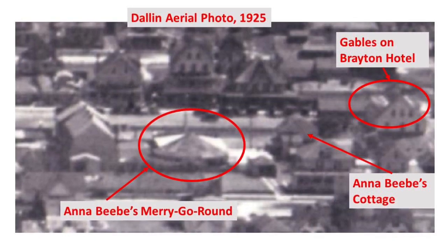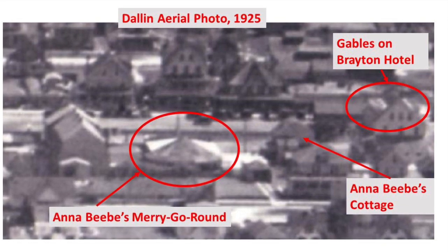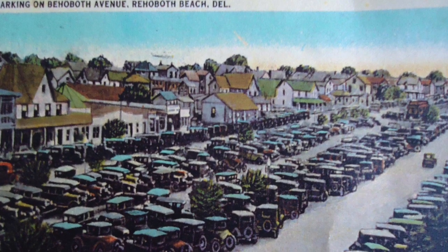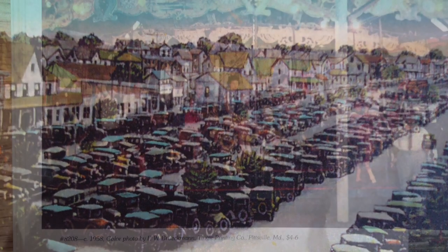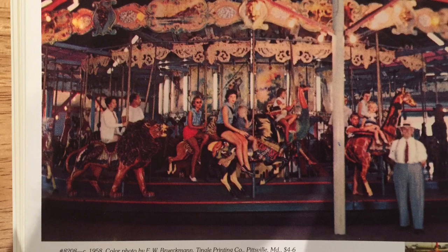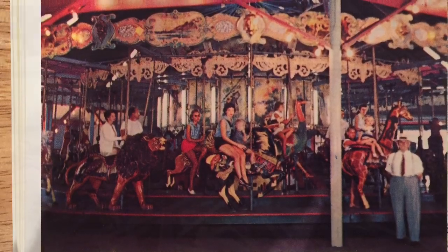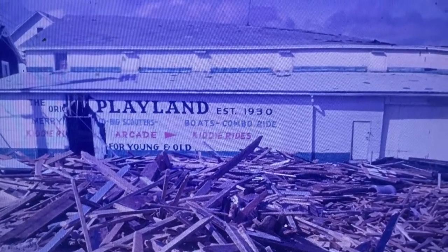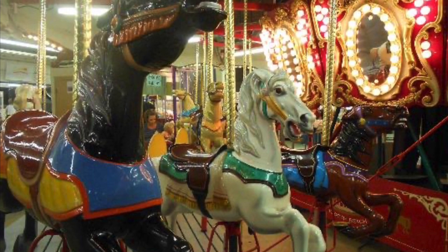The merry-go-round next to Anna Beebe, built there in 1923, as we've learned, was moved across the street in 1930. And I'm waiting for someone to let me know when the Maston merry-go-round on the south side of Rehoboth Avenue left the scene. The merry-go-round built for Playland in 1930 was dismounted by the storm of 1962. Here from Delaware Avenue is a picture of the aftermath from that storm. The merry-go-round at the Sports Center on the opposite side of Delaware Avenue was also dismounted by the storm of 1962.